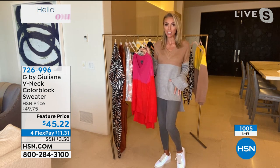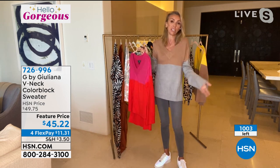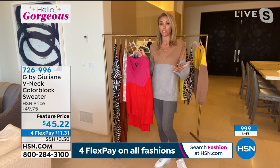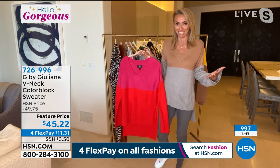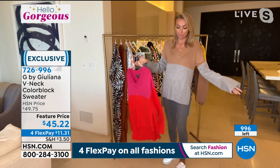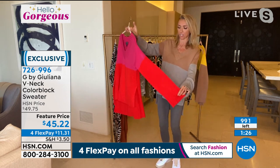Once again, I'm not wearing a t-shirt, just like the other sweater you were just modeling, Amy. I'm not wearing a tank or a tee underneath. I'm very comfortable in it. Feels great on my skin. It actually feels very expensive, to be honest with you. The fact that it's under $50 today is pretty amazing, because there is just so much beautiful detail and quality in this sweater.